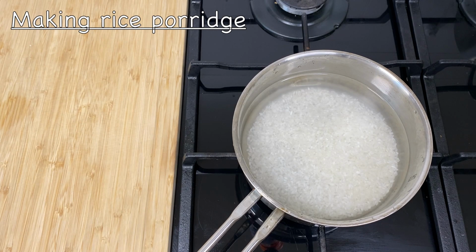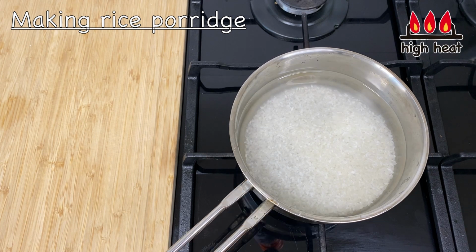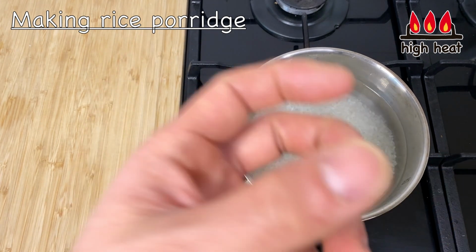When you're making rice porridge, you don't need to let the rice soak in the water as you would when you're cooking normal Japanese rice. Because one, it'll be cooked in a large amount of water, and also it'll be cooked longer. I'm going to turn the heat to high and bring this to a boil. When you're making rice porridge, unless you're using a pressure cooker, don't put the lid on. Otherwise the water is going to overflow.